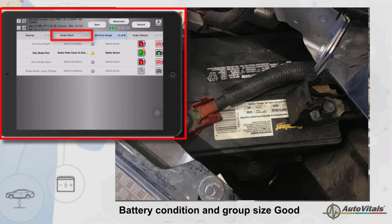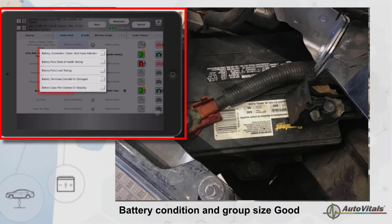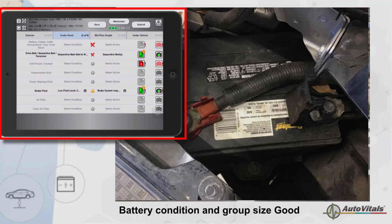Cool, we got an upside down battery, so we're going to go under hood. We're going to find the battery. We're going to select the condition. And nothing matches there, so we're just going to tap that it's OK because it hasn't failed the test.